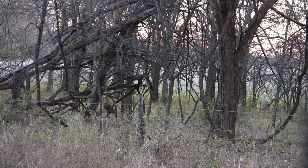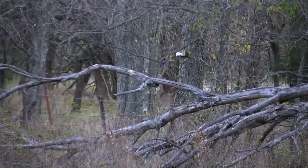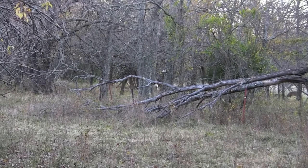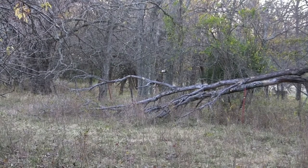This deer hunt is entirely filmed on the 160 acres right behind the farmhouse where I stay when I'm in Kansas. This is Bourbon County in southeast Kansas, and we've been seeing lots and lots of deer.